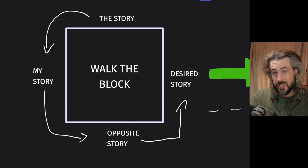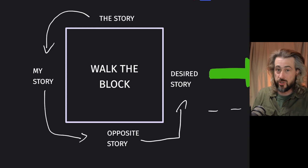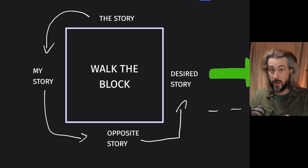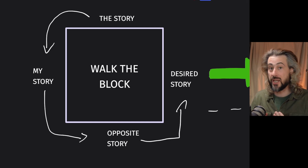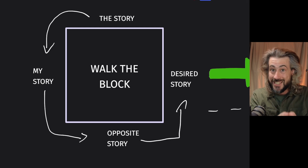We are piercing the mental frame with a new desired story. So if you got in a fight with your spouse and you both did this exercise, write the desired story on a separate sheet of paper and then come together. Come together and either exchange papers and allow each other to read it or verbally say them out loud and then have him do the same thing. Right? If you both can communicate this, you can meld your desired stories together to come up with a desired story together, right? And how to move forward from this conflict.